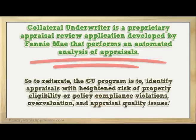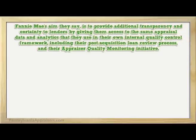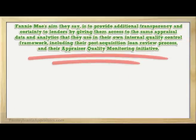So to reiterate, the CU program is to identify appraisals with heightened risk of property eligibility or policy compliance violations, overvaluation, and appraisal quality issues. Fannie Mae's aim, they say, is to provide additional transparency and certainty to lenders by giving them access to the same appraisal data and analytics that they use in their own internal quality control framework, including their post-acquisition loan review process, and their appraiser quality monitoring initiative.